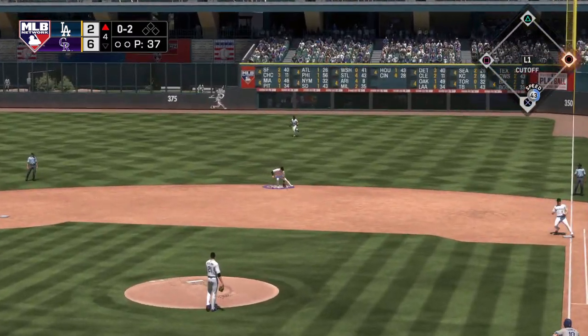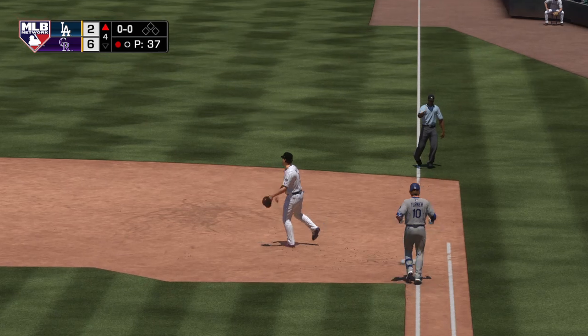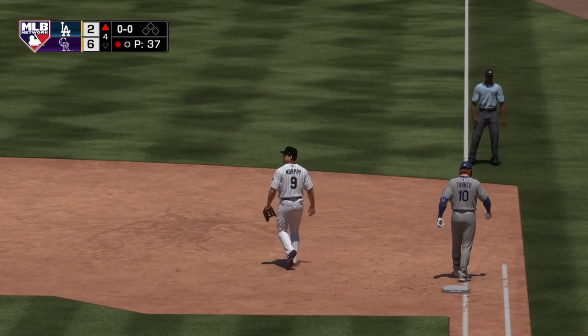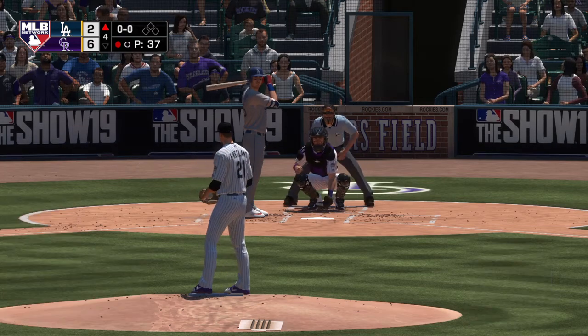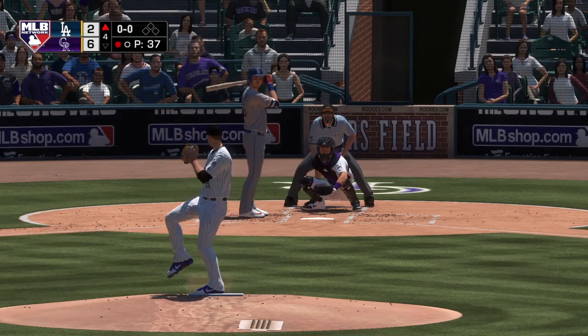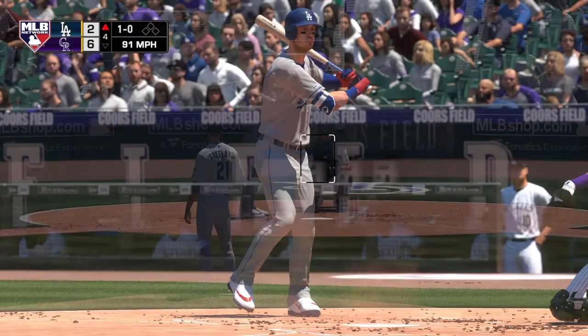Hit out towards second. McMahon gathers it in. Throw on to first, so a good comeback there as he gets the first out of the inning. So the bases are empty here with 1 away, and that brings in the former National League Rookie of the Year, Cody Bellinger. And this is low, ball 1.